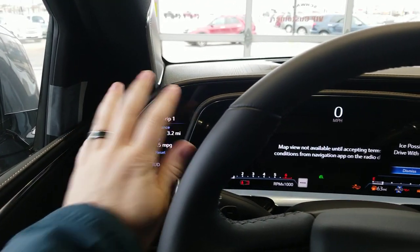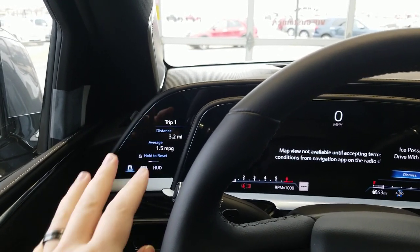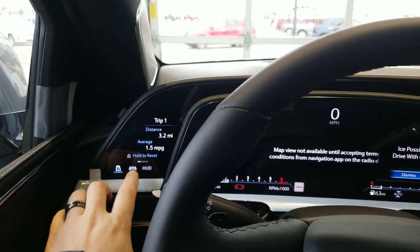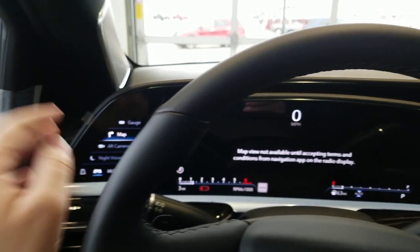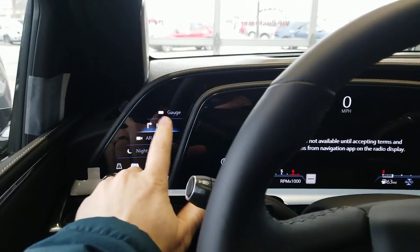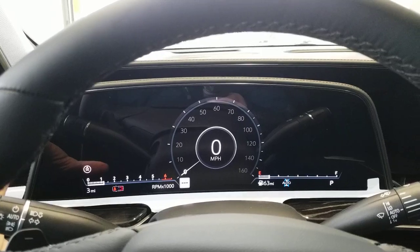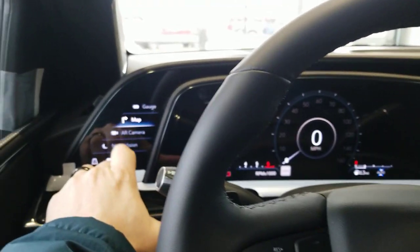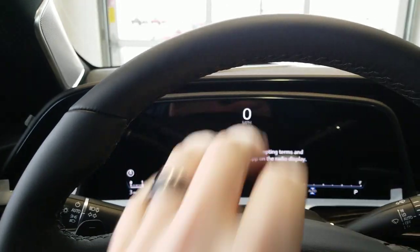But you have a touch screen over the top over here, which is your control panel, jumping between your trip, your different distances. You'll also notice that if I tap here, that will change which gauge setting is set up here, because we can go to just your standard gauges, which is what most people are used to seeing, as well as the map one, which right now I haven't accepted the terms and conditions on navigation, so it's not going to pop up.